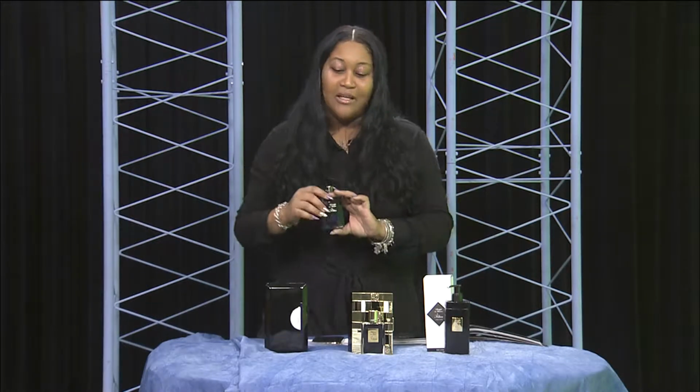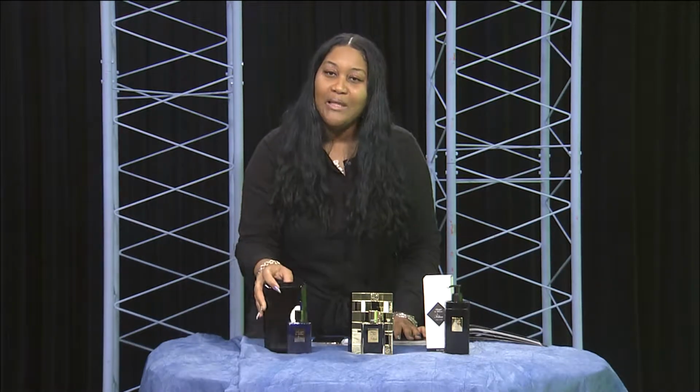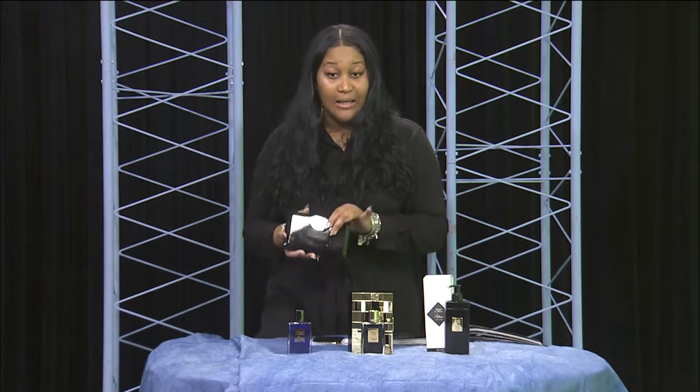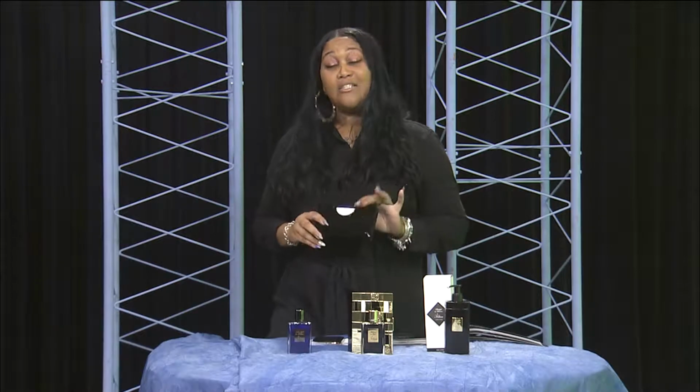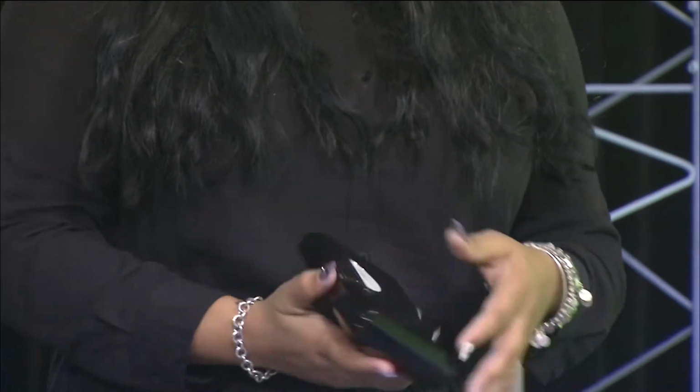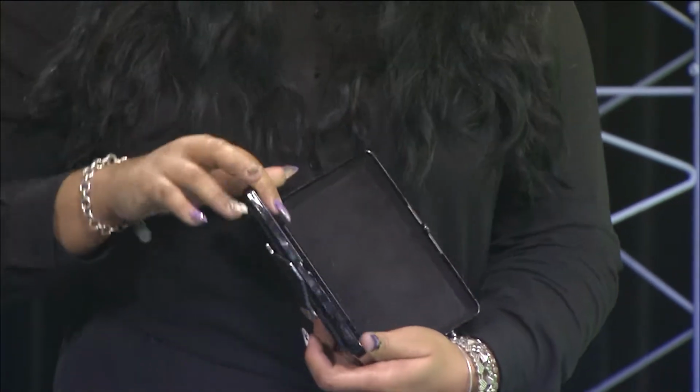So Moonlight in Heaven. Just to give you an idea right here, Moonlight in Heaven comes in what we call a coffret and also a clutch. This is a clutch. So for ladies, it can be used like a bag, a purse, or whatever like that. So it has the moonlight. This is a mother of pearl moon over the water, and inside is laced with black velvet.